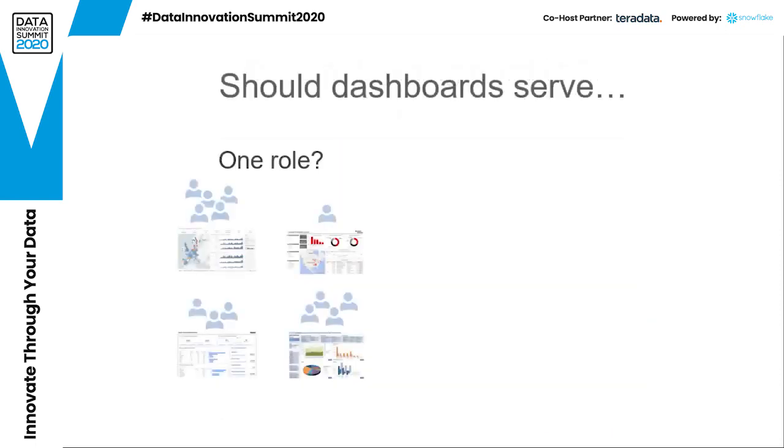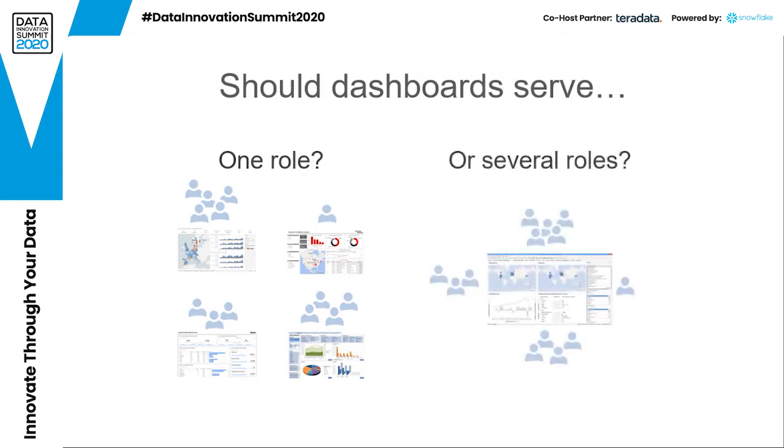Or should we have one dashboard per role, like a dashboard for the CFO and a different one for the head of HR? Or should we have these kind of multi-role dashboards, for example, an executive dashboard that's designed to be used by the entire executive team? And so if you've ever done any kind of research into dashboard design best practices, you'll quickly find that experts disagree on all of these questions, right? If you ask different experts, you're going to get different answers.